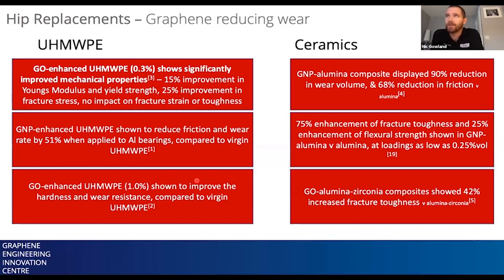So delving into a little bit of research. First of all, ultra-high molecular weight polyethylene, a very good performing material as the bearing material. But the thing about polyethylene is that because it's always paired with a harder material, either metal or ceramic, the polyethylene is the material that wears and produces wear debris. So what we're trying to do is get this material even lower wearing, with even less wear debris.